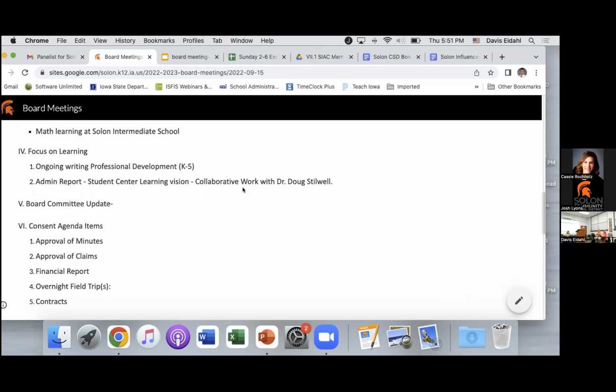So this relates really well to the next conversation around student-centered learning. This week during our administrative meeting, we spent about 90 minutes with Dr. Stillwell again. He facilitated some of our work around student-centered learning, digging into that definition as we come up with recommendations to bring to the board around our mission and vision statements, and place an emphasis on being really student-centered and focused.